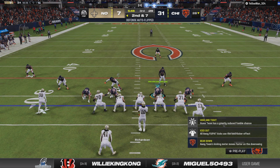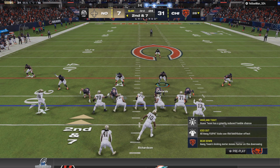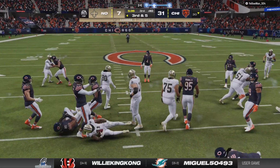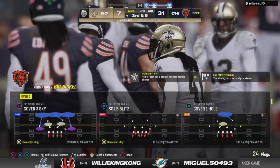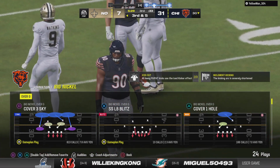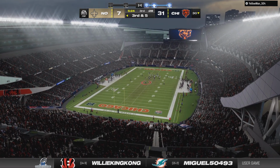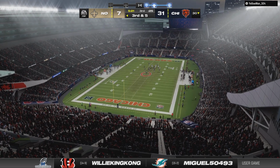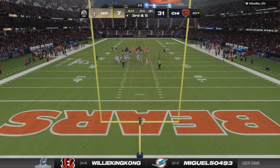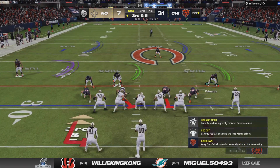Here's 2nd and 7 now from the 28. Ready. They'll run out of the gun with Kamara. And only able to get 2 here. Stopped at the 30. Just not a whole lot of room to operate there on that carry. No, not at all. They did a really nice job staying in their proper places and not allowing any lanes to open up. This offense in desperate need of a conversion as they come up on 3rd down.